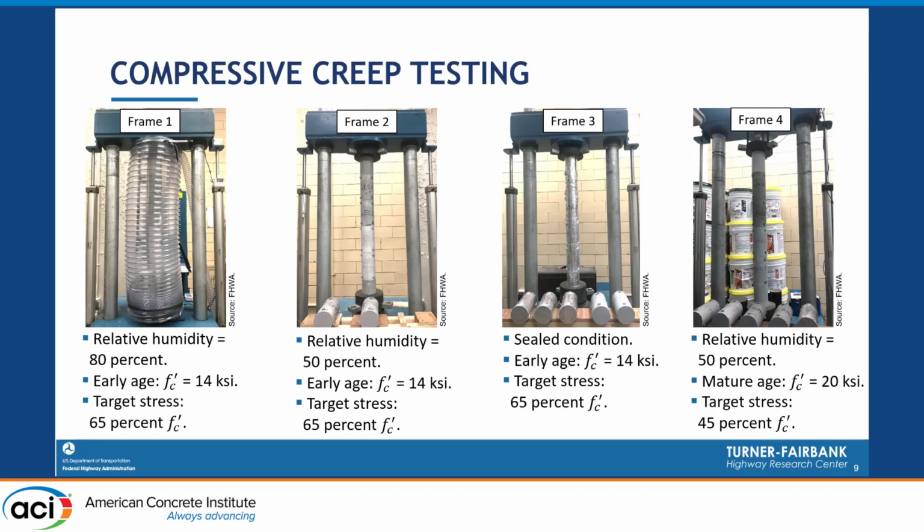So in one of the series of the creep tests, in one of the frames, we decided to create a high humidity environment. We tried to achieve 80% relative humidity. We measured that, and we kept that humidity for 1 year.